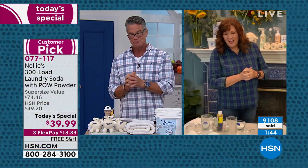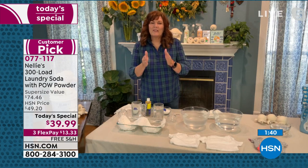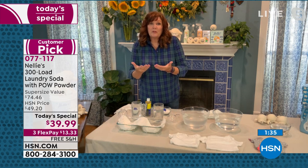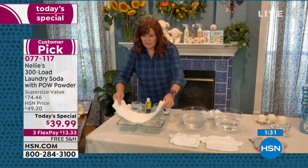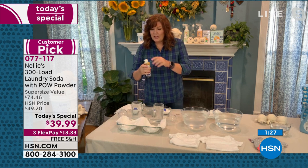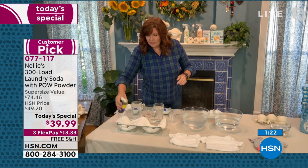What do you got? I'm going to show you our POW powder demo one more time, because I really want everyone to realize this is an incredible, really kind of a bonus to our original Nellie's formula. So here's my cloth diaper, nice and clean, in between one diaper, in between two containers. I'm going to take my iodine and make a stain here and make a stain here. Let me show them to you.